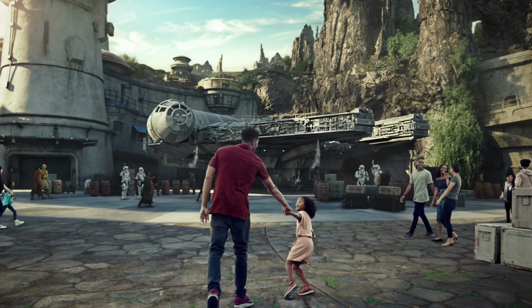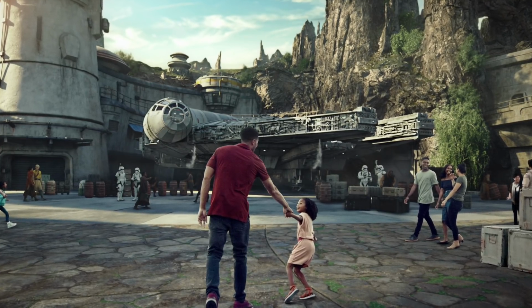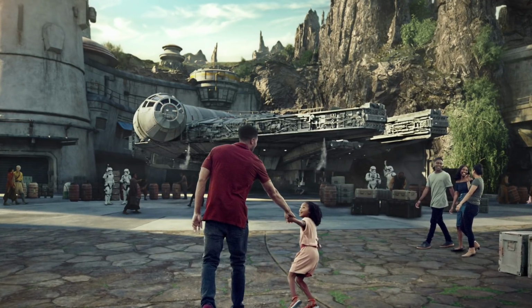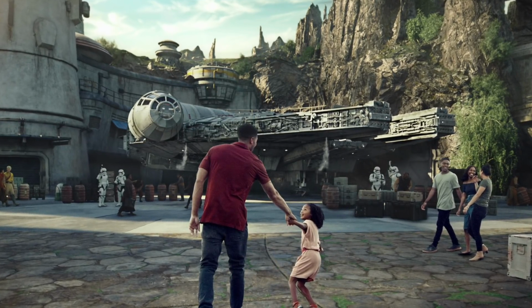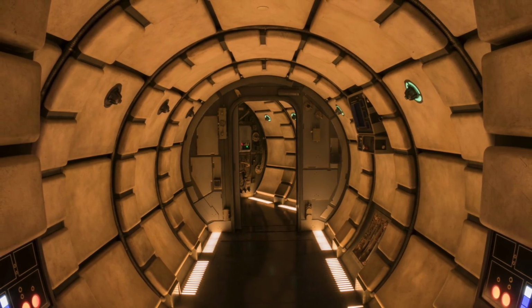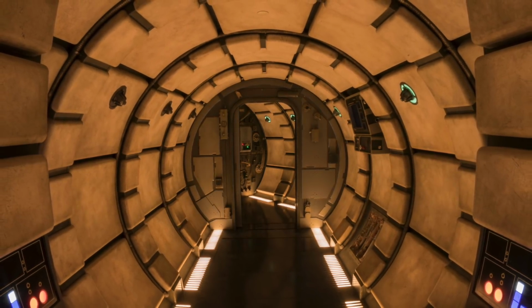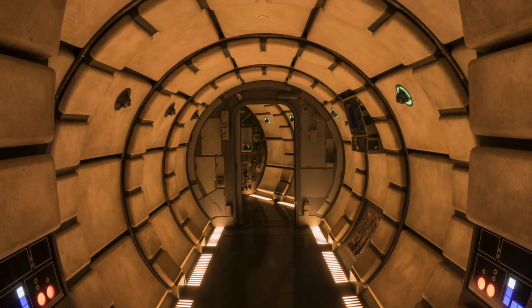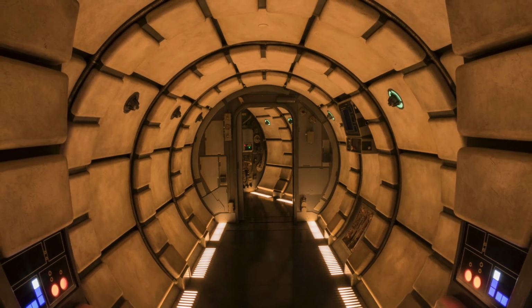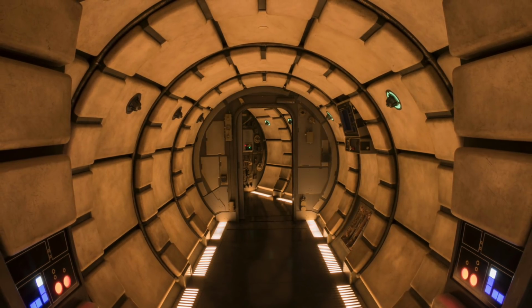After that is one of the marketing pieces of material that we saw around Christmas time of a family walking inside of Galaxy's Edge, seeing the Millennium Falcon, seeing some of the First Order Stormtroopers patrolling the area as well. Here is another shot of walking through the Millennium Falcon. Again, you're going to get that full one-to-one scale immersive experience of walking through the Falcon as you're getting ready to go on Millennium Falcon Smugglers Run and take control of the ship yourself.